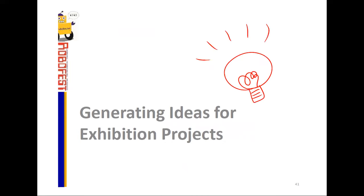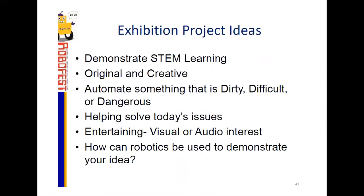Okay, next we're going to talk about generating ideas for the projects. Okay, some project ideas coming right from the judging rubric. Something that demonstrates STEM learning: science, technology, engineering, or math. Original and creative. This is something from my background, from trying to automate things: you want to automate things that are dirty, difficult, or dangerous.